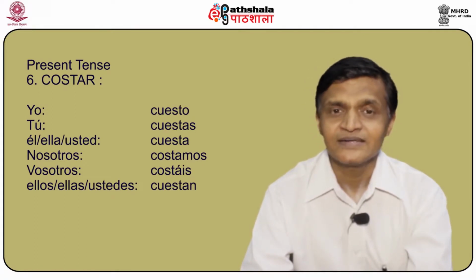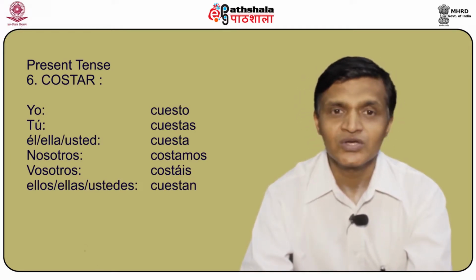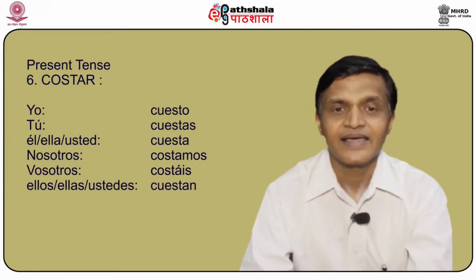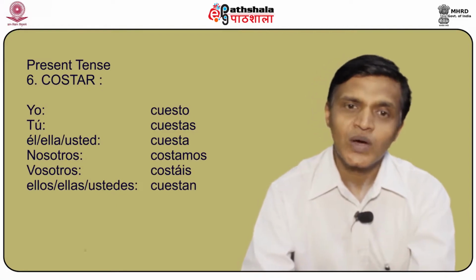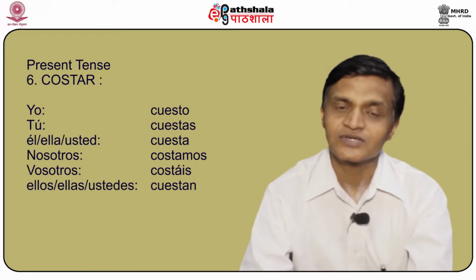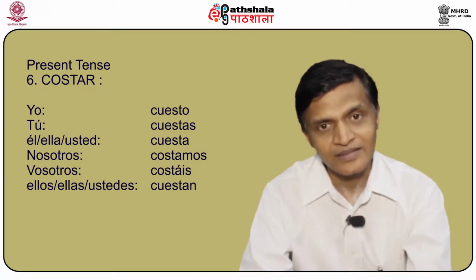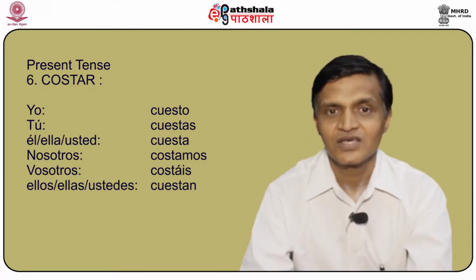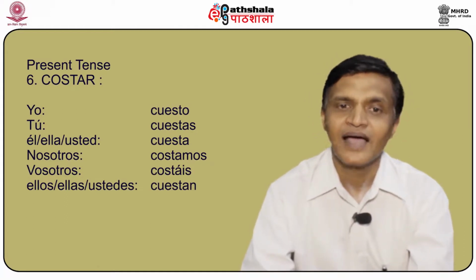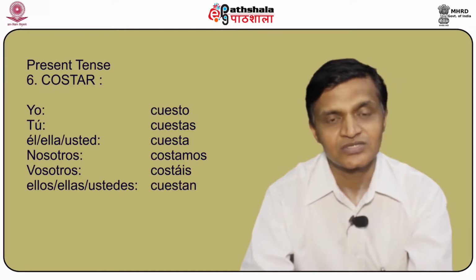However, keep it in mind that we are talking about a price. So, the use of costar is usually only cuesta or cuestan. ¿Cuánto cuesta este bolígrafo? And ¿cuánto cuestan estas camisas? Because you are talking about a third person singular or plural thing, because you are either going to be buying one thing or many things. So usually costar is as cuánto cuesta and cuánto cuestan instead of the entire conjugation table that I've told you right now.